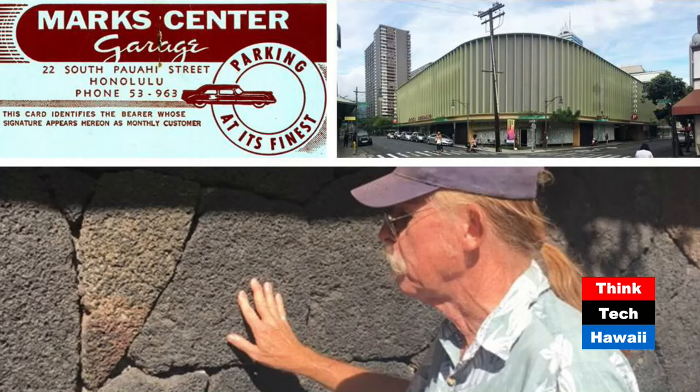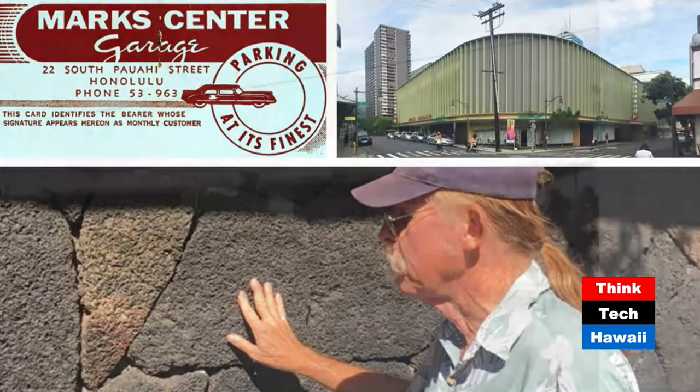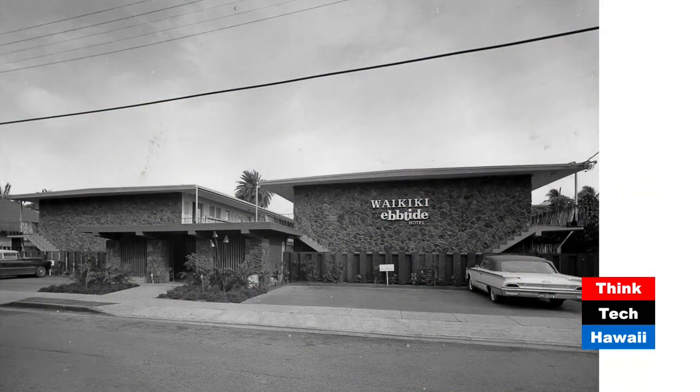You guys got to go there, and this is the notion of the show anyways. Right. We want people to go out and look for the things that we're talking about. And so we're segueing into low-rise residential, but the next one is almost like a motel, right? Yeah, there were several of these Ebb Tide hotels, and one of the structures is still in existence today. I'm not sure about this one.